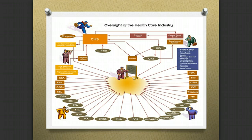So we have the IRS, we have the EPA, the OCR, the Office of Civil Rights for either discrimination or HIPAA, and the FBI and FDA if you have devices and drugs. So just a good snapshot of all the different players in healthcare that may be looking to audit you or investigate.